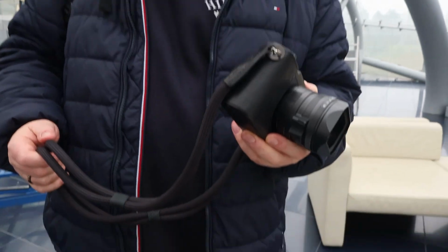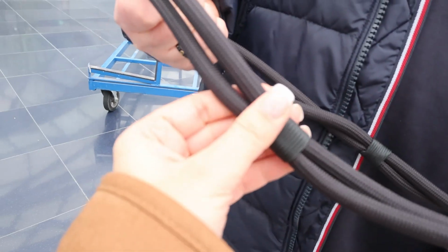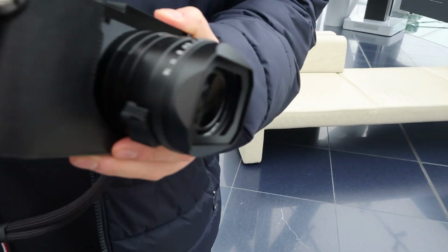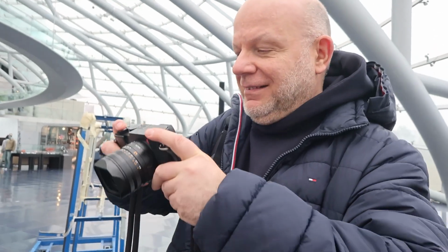In the meantime, yesterday, or the day before yesterday, I finally received this rope from Leica. As you can see, it's a double strap rope, made from mountain climbing ropes. And getting to know the camera now.